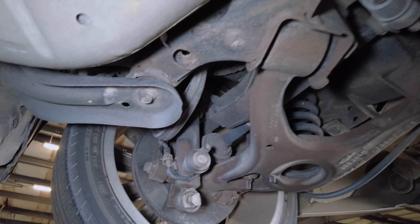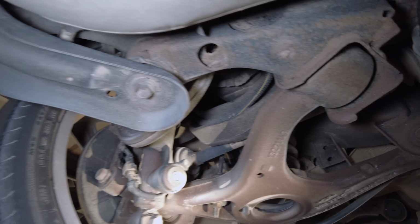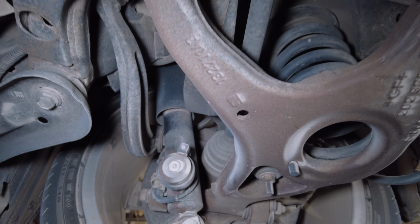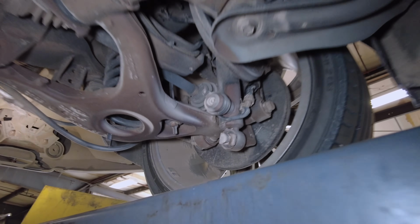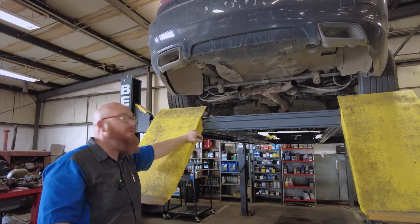CV boots look good there. Brakes are half gone. This has some kind of Magna Ride on it, which would be expensive if those were bad. Same over here. Brakes are 50%. No bad CV boots. So I wondered why it was kind of loud when I first started it to move it over to the lift.